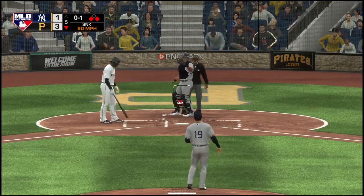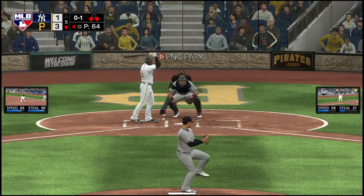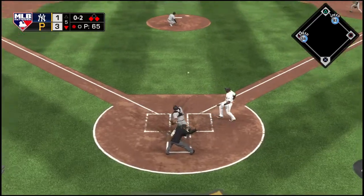0-0. Josh Bell comes on with 1 gone here as he looks at a called strike 1. A hit in 2 tries for him so far. Pitch is a called strike.